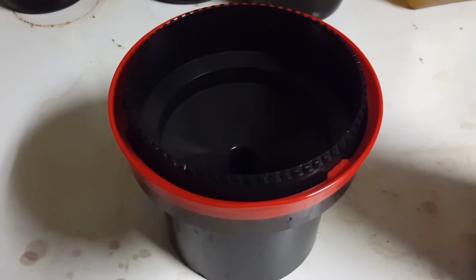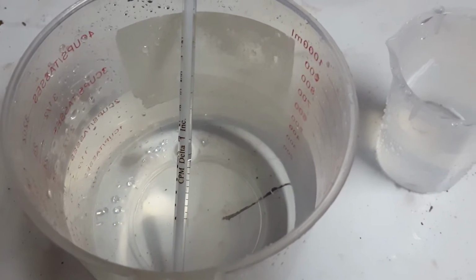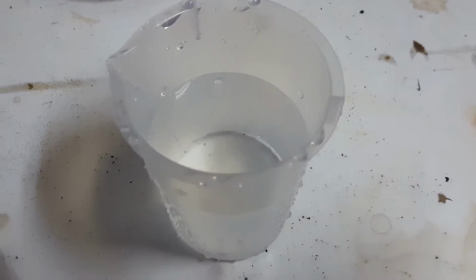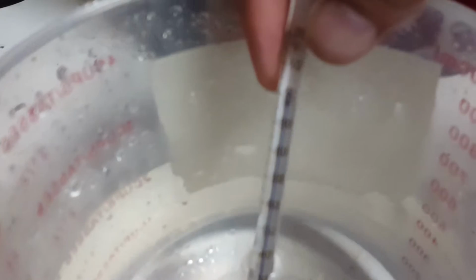Okay, the Kodak Gold is in the tank, and I got my pre-wash here. What I did is I took a bunch of super hot water, and then I gradually added colder water until I got to 102 Fahrenheit, or approximately 102. Looks like it's probably about 103 at the moment. I'm having a hard time focusing and holding.